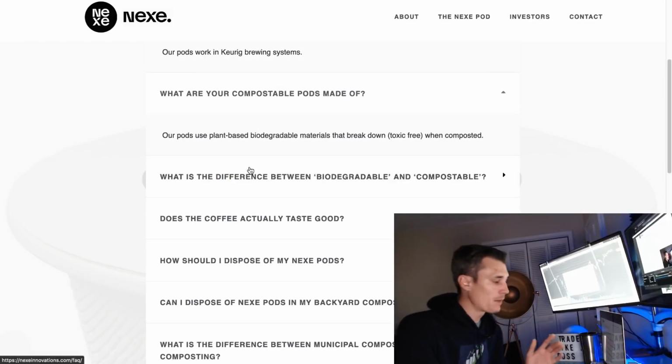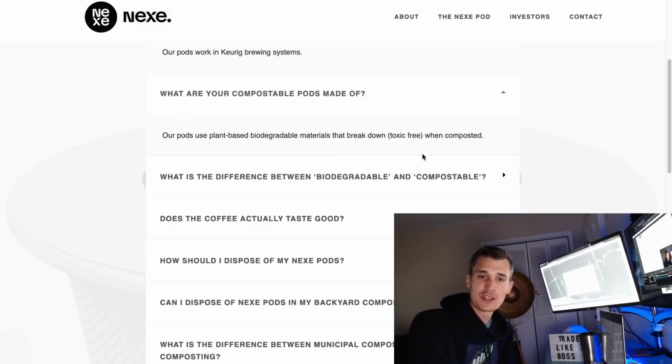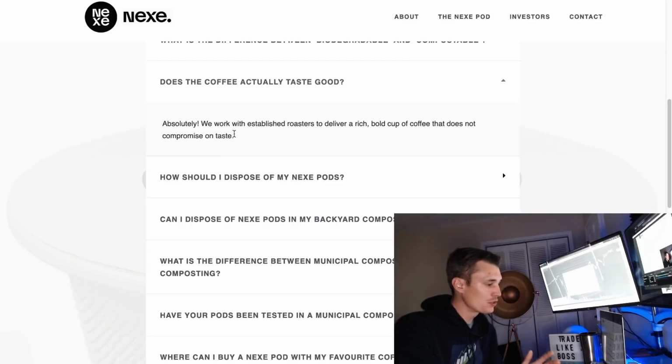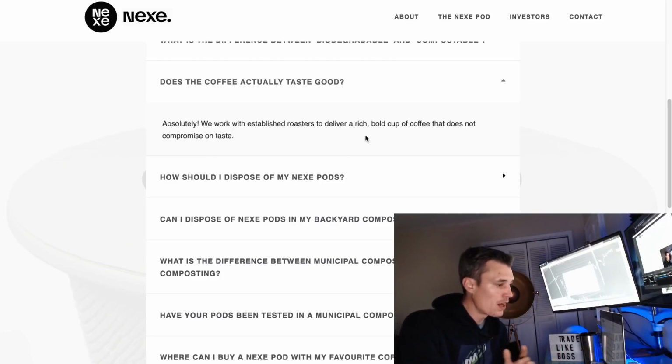The pods are made of plant-based biodegradable materials that break down toxic-free when composted. Studies have shown that these pods break down in less than 12 weeks versus plastic that stays around for 500 plus years. Does the coffee taste the same? Absolutely. We work with established roasters to deliver a rich, bold cup of coffee that does not compromise on taste.